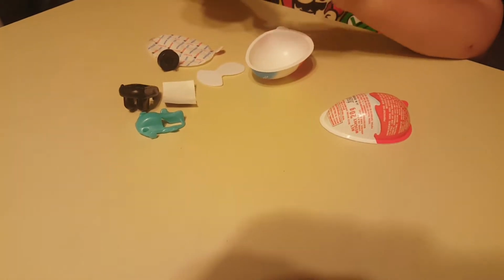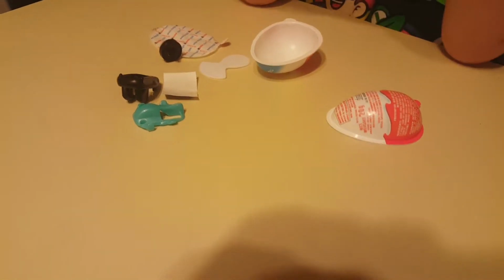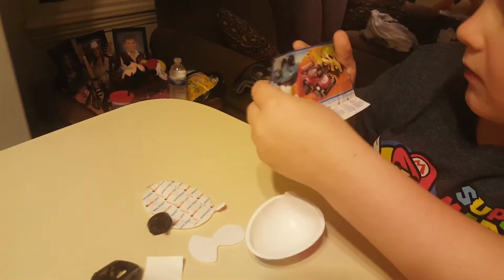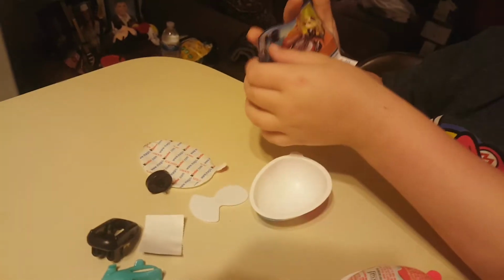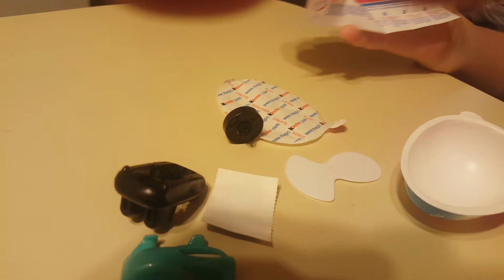It's the race car thing? No, it's the Hot Wheels. Oh, yeah? Yeah, we got all the Hot Wheels things, though. We got all the Hot Wheels cars. We got this one first, and then this one second, and then this one third. Where are they?